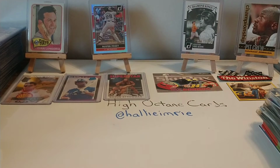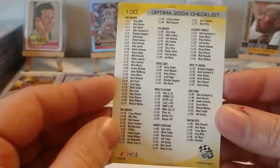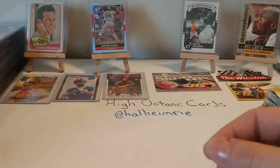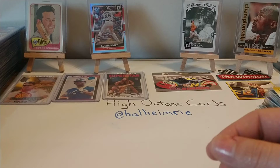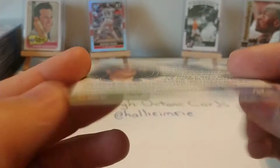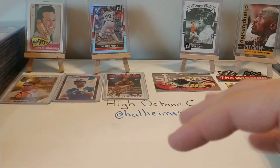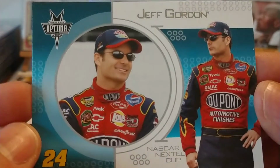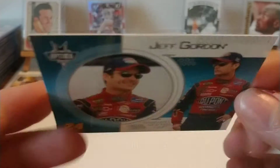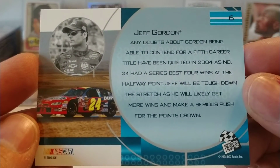We have a 2004 Optima checklist. Looks like the next one might be an 04 Optima Celebrity Profile. Nope, 04. There's the back of it in case you guys want to read it. Another 04 Optima. This one's probably his base card. That last one was a base card as well, but this is the primary base card.